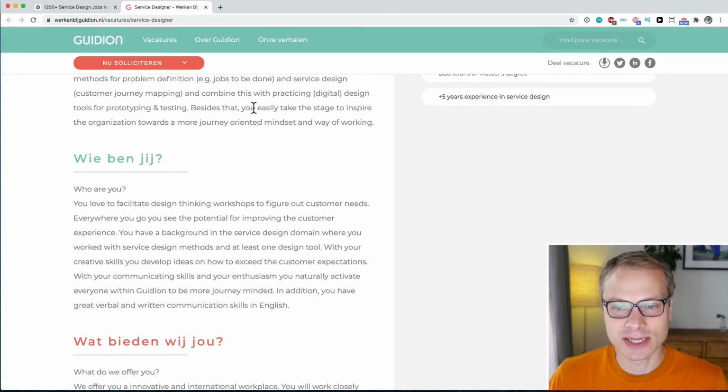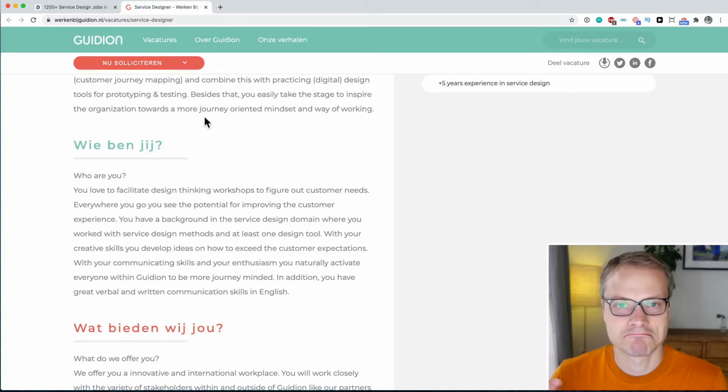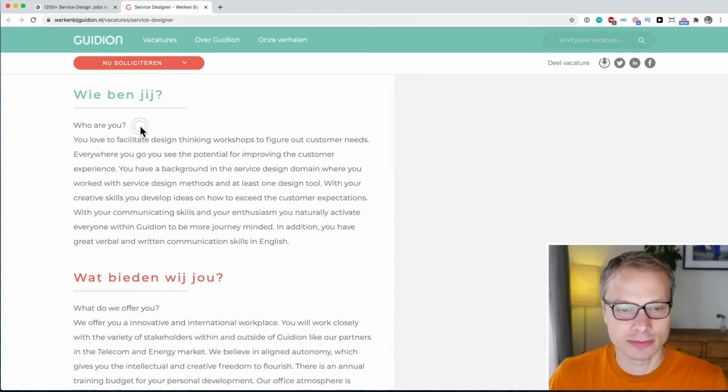Besides that, you can easily take the stage to inspire the organization towards a more journey-oriented mindset. What do you expect me to do when you say inspire the organization? What kind of tasks and responsibilities do you have in mind? Okay, so who are you? That's what this says.